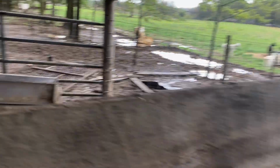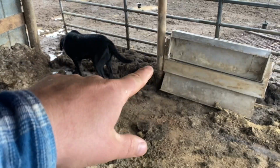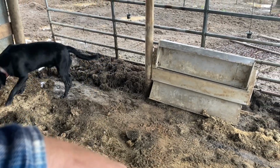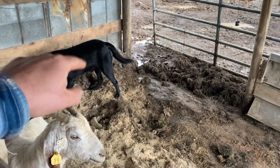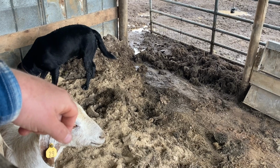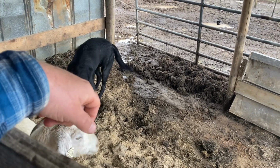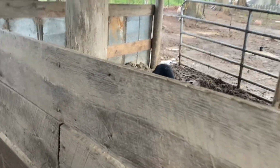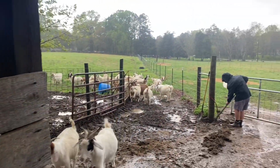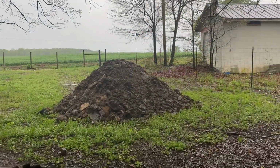This side where the pigs were, we're still working on cleaning out. The front end loader won't go past this post. Our tractor's too tall. And that stuff is packed down. It's hard to get in there and actually get that stuff shoveled up. But we're gonna keep working on it over this afternoon or so. Starting to rain again.